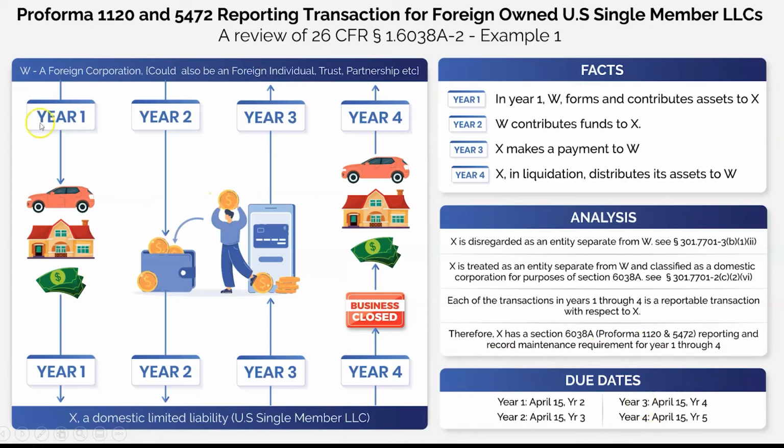Now that we've talked about all these years, what's going to be the due date? We know X is required to file all these activities that took place in all these years. So we're going to take a look at year 1. When is X required to report this contribution in year 1? If X is filing its taxes on a calendar year, which means from January to December 31st, then it has to wait till year 2 and file these forms, this pro forma 1120 and 5472, on or before April 15, year 2. With regard to year 2, X has to wait until year 3 and file this transaction here, which is a contribution, and report it on 5472 on or before April 15, year 3.